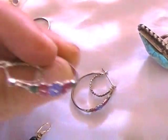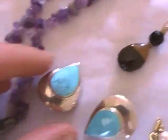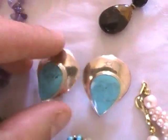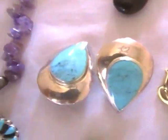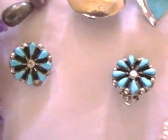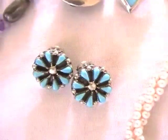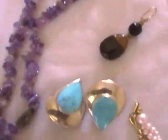Here's a pair of sterling and enamel earrings I paid 50 cents for. Costume pendant there. Here's a nice pair of sterling clip earrings in turquoise. Paid $1 for these, so that was pretty good. Here's another pair that I got for $1 each. This lady had a whole bunch of stuff, and everything was $1 each, necklaces and earrings and whatever, so I bought a bunch of these like chains and stuff.